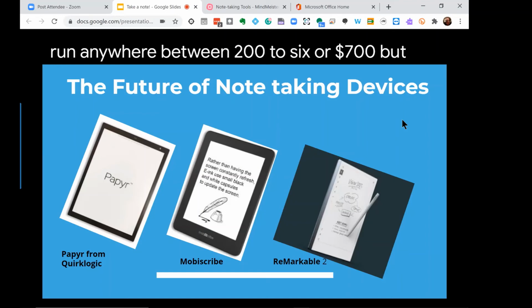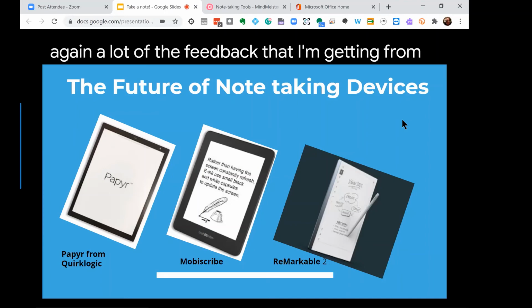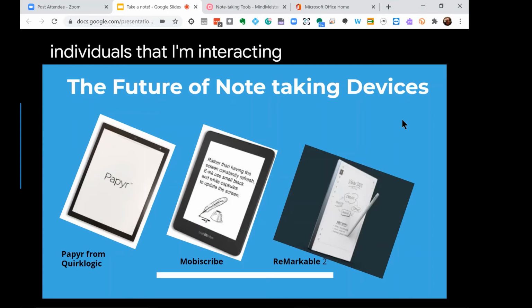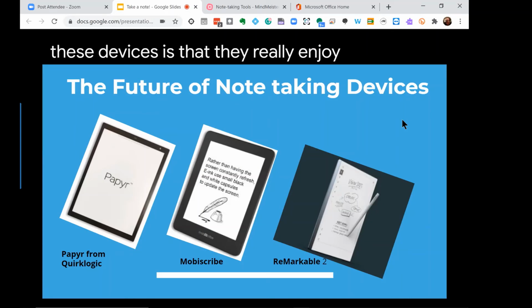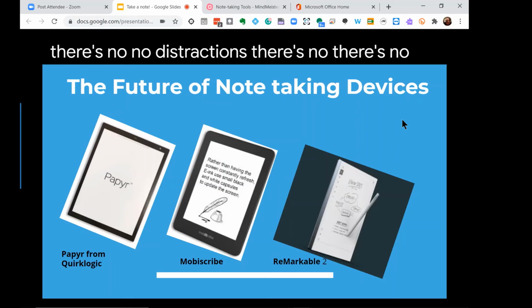But again, a lot of the feedback that I'm getting from individuals that I'm interacting with as I explore these devices is that they really enjoy the feel of writing on these devices, and also the fact that there are no distractions. There's no browser. Nothing is notifying them. There's no pinging.